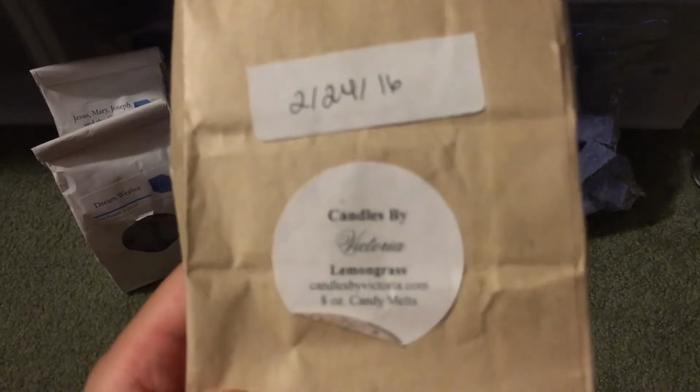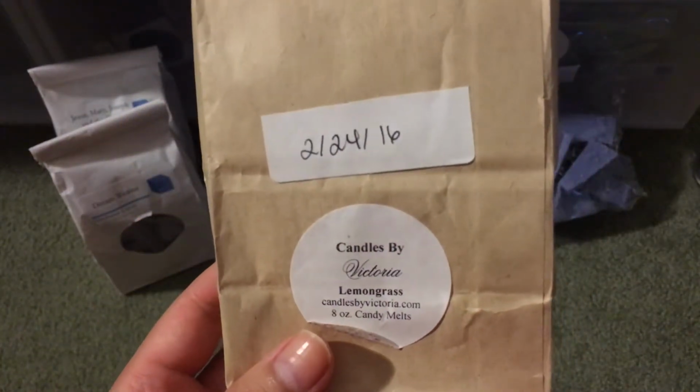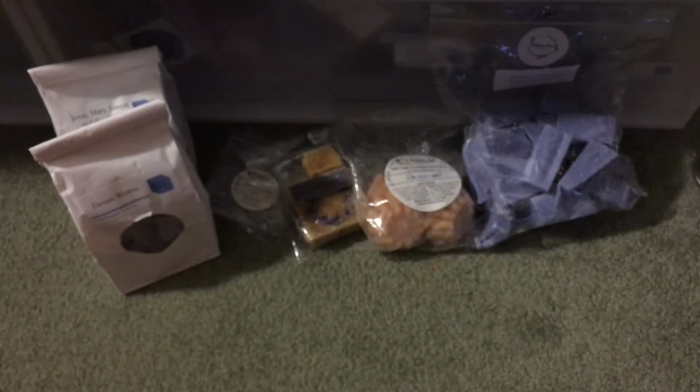And I love lemongrass, but this, I don't know what's wrong with this lemongrass. I used to like it, but now I just don't anymore. The throw with Candles by Victoria is always super, super strong, but this fragrance for me is just no longer pleasant. I don't think the scent has changed at all. I just think my nose has.